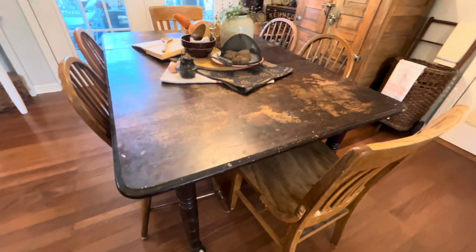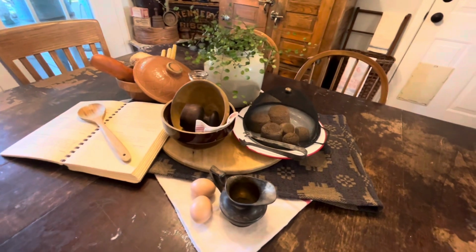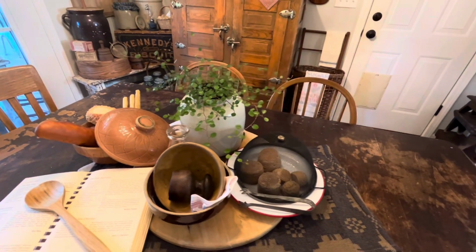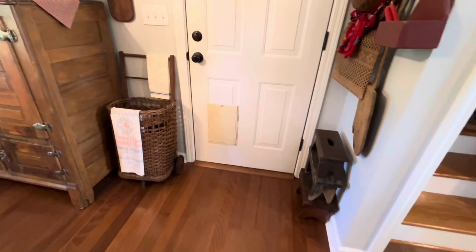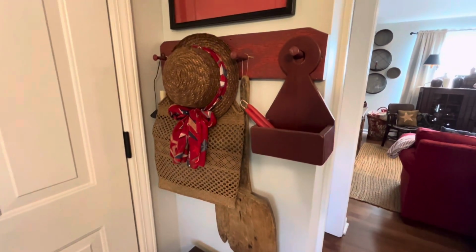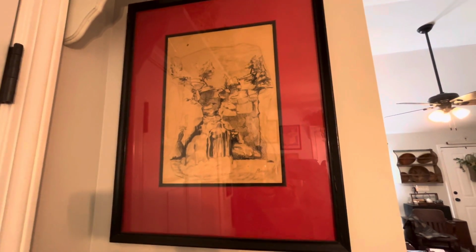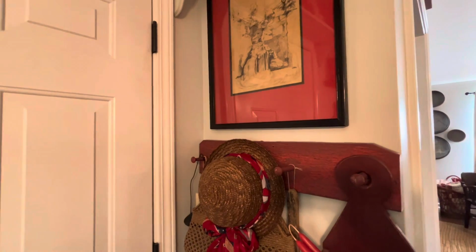And this table, it's over 200 years old. And of course, the vignette on top of it changes often too. Now that door goes out to the garage, which I'm not going to show you my garage. That picture's special. It's one of the falls in Linville Falls, North Carolina.